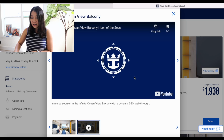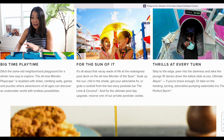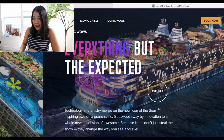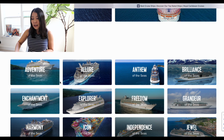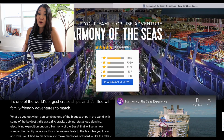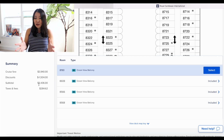With Wonder of the Seas, there are just so many things to do. Thrills, like you basically go into these crazy slides and go all the way down. That's pretty scary. So I think for the same price, you can actually get way more entertainment, at least for adults. But if you want a similar ship comparison to Disney, you can take a look at Allure of the Seas or Harmony of the Seas. It has water slides and everything. But since it's no longer a new boat, the hype is gone, so it's so much cheaper.